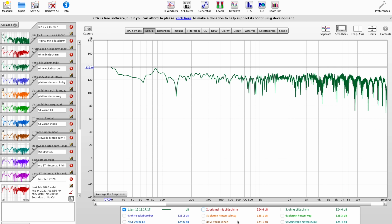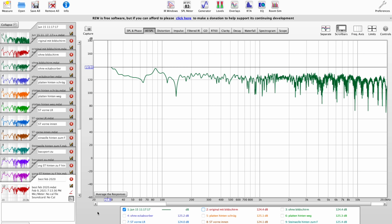So let's start with the graph that I recorded in June. This was where I already had the absorption around. No ceiling, no front wall, speakers on stands. It's pretty all right. Ignore the top end, 1K and up, because I did the test with both speakers on. It just gives you these weird ups and downs in the top end.